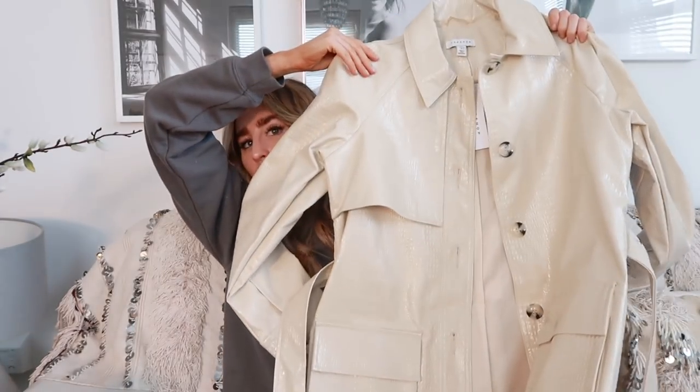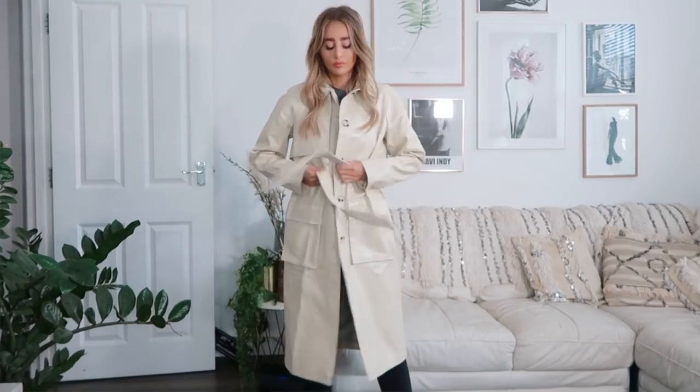All right, let me show you what I've got from Topshop. So obviously Topshop is one of my fave brands. And I picked out this, which I think I might struggle to wear because it's not really warm enough for it yet. And I got it in a size 8. I might exchange this for a size 10 so that I can definitely fit a jumper underneath.